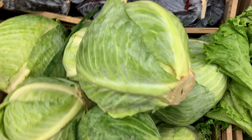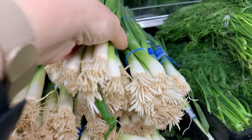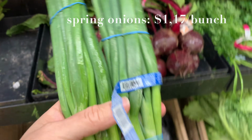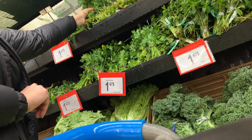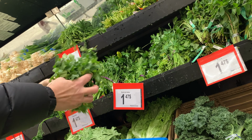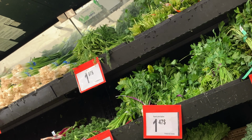I also need some spring onions for the chicken teriyaki, and as Orthodox Jews, we only eat the white part of the green onions, as the dark leafy part is often infested with insects that are difficult to see and difficult to remove. I will take coriander for my salmon recipe for Shabbat. It will take me a good 20 minutes to wash and check for bugs, but totally worth it for the taste, and it is $1.97 per bunch.